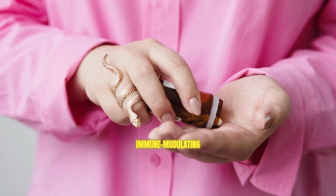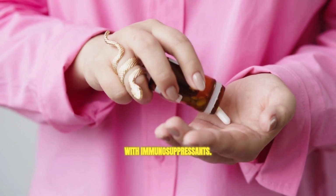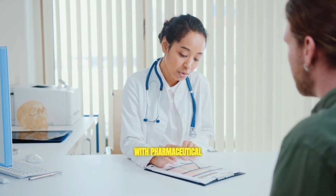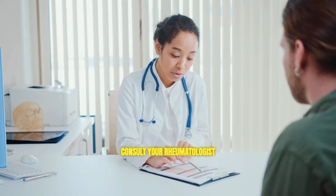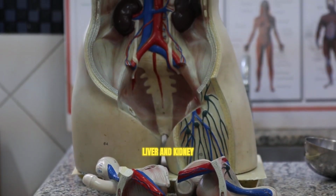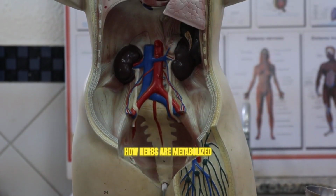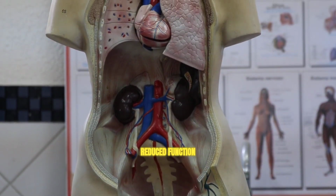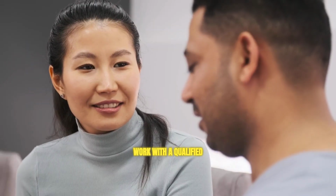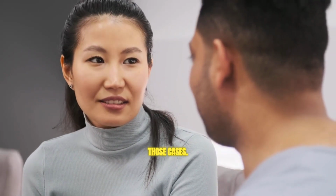Autoimmune medications. Cat's claw and other immune-modulating herbs may interact with immunosuppressants. If you're managing an autoimmune condition with pharmaceutical immunosuppressants, consult your rheumatologist before adding immune-active herbs. Liver and kidney impairment changes how herbs are metabolized and cleared. Reduced function means adjusted doses and closer monitoring. Work with a qualified practitioner in those cases.